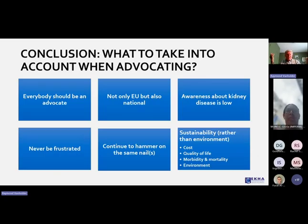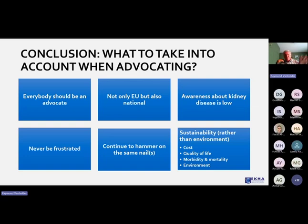In conclusion, what to take into account when advocating? Well, everybody should be an advocate. And this is not only EU, but it is also national and regional and local and in your own surroundings. The awareness about kidney disease is low, so we all have an educational task. Never be frustrated, because we have to continue to hammer on the same nails all of the time. And the message should rather be sustainability than environment, because there are also other aspects: the cost, the quality of life, morbidity and mortality, and of course, environment.